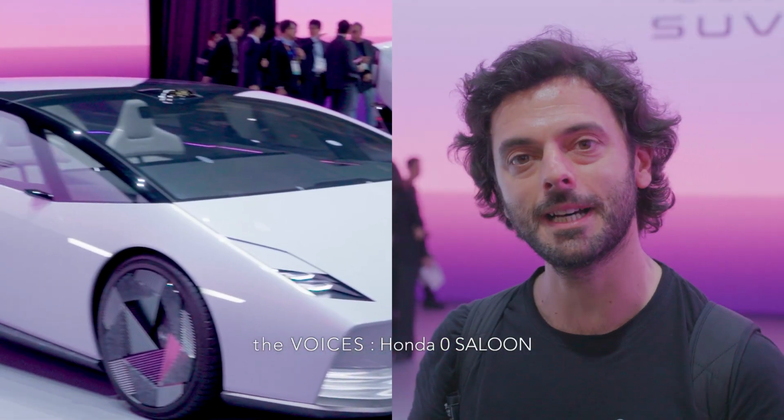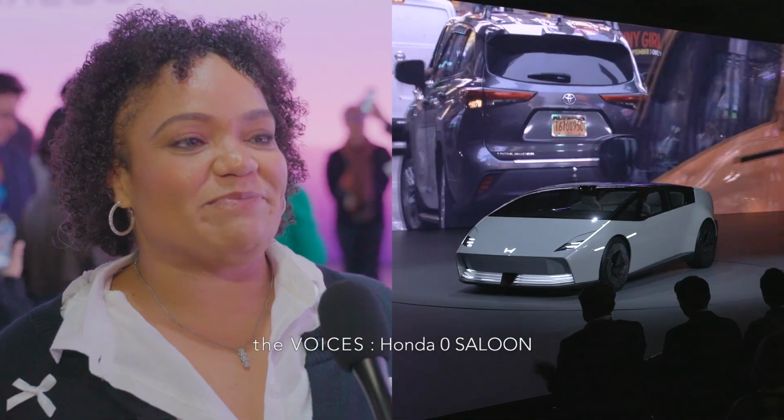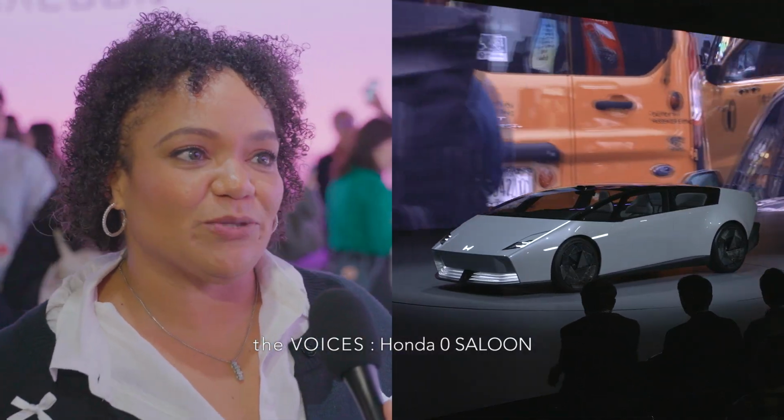Very careful study in terms of aerodynamics. So that will be a good car going down the road. When people are seeing it, it's definitely going to catch their attention.